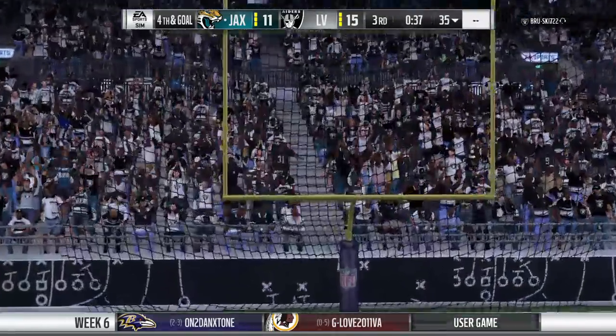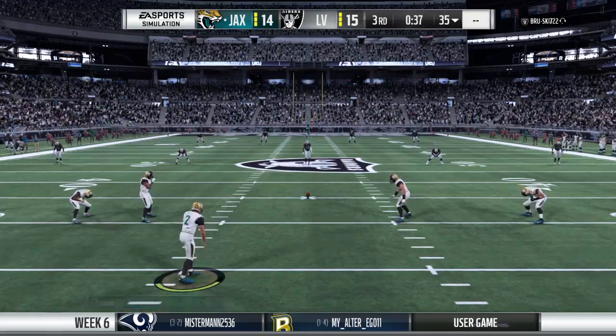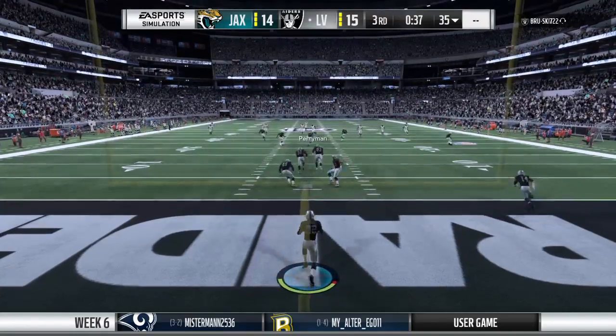And Myers able to knock it through. And high fives for that one as that drive ends in 3. So it's a 7-play drive, but it stalls out in the end. Let's credit the defensive front 7. They were a little leaky at the start of the drive, but they stiffened toward the end.